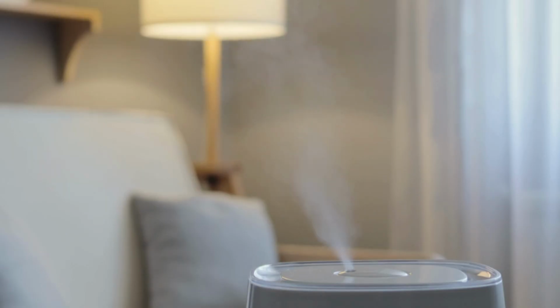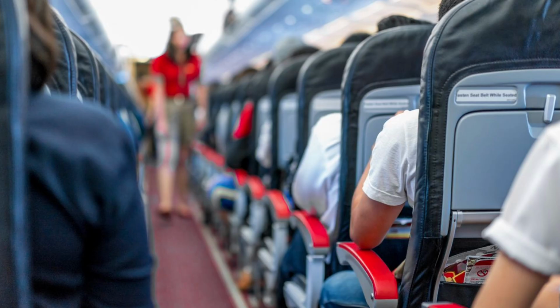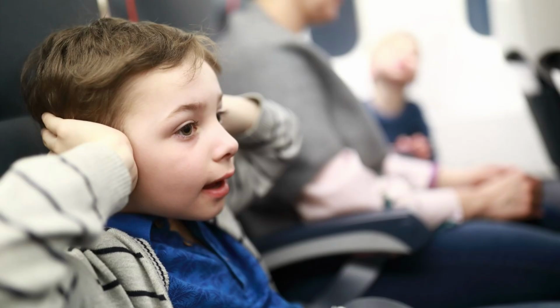You can wear a respiratory mask if you want to, but if you're truly concerned, only the N95 will prevent any of those viruses that people are concerned about. Also, because the cabin pressure is roughly equivalent to about 8,000 feet, you are going to have a little pressure.